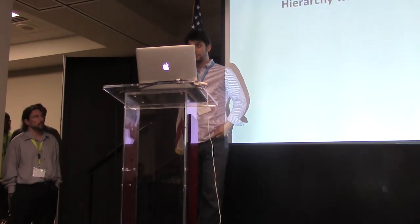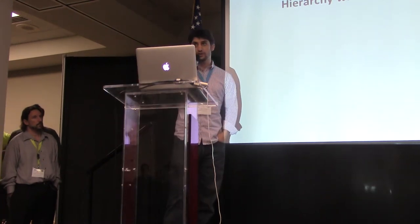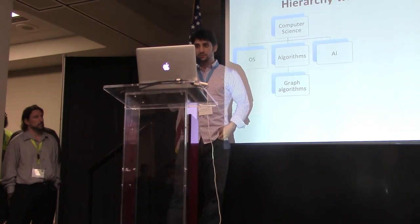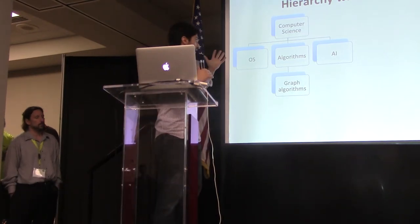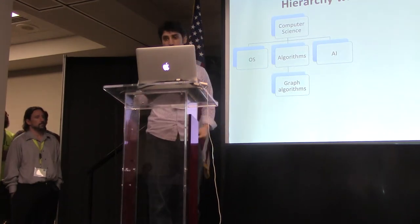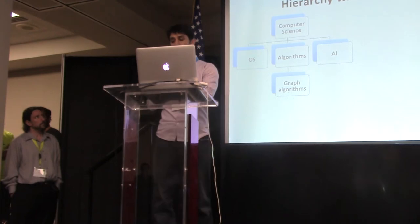Right, I'm Adil Kapsa from Penn State, and my poster is about automatically generating concept hierarchy using graph. So really, a concept hierarchy is something similar to this. Let's say you want to build some kind of taxonomy or hierarchy for computer science. You know, there's operating systems, algorithms under it, and probably graph algorithms are underneath. And really the goal, we want to be able to build this automatically.